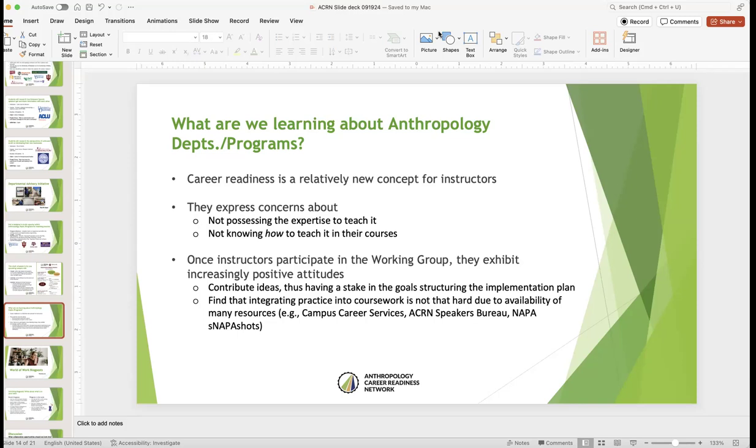We had the Student Success Center, which is a different office, different from the Career Center. It has a different purpose. And we also did have administration present. We had the dean come visit, the associate dean. So yeah, we had quite a bit of buy-in in the end.